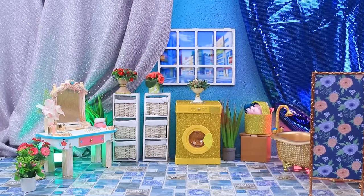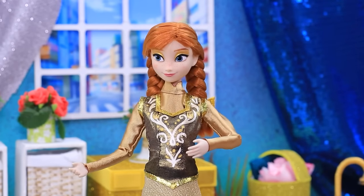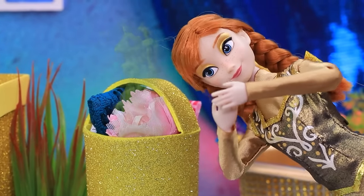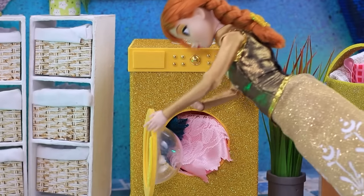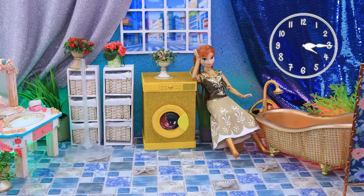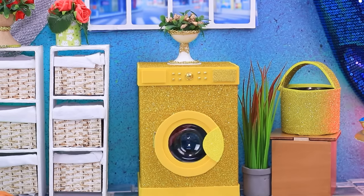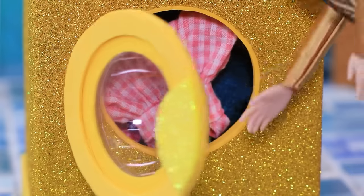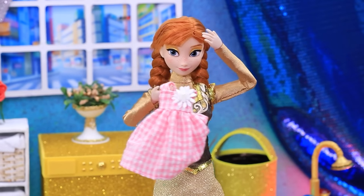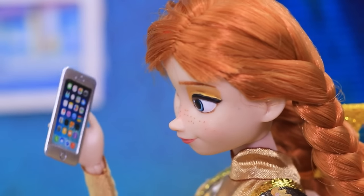What a stylish bathroom. Time to get busy. Where to start? Look at this. A roomy machine. Set the mode. It remains to wait. Yay, it's done. What? Baby things. What? Oh, I need to see a doctor.